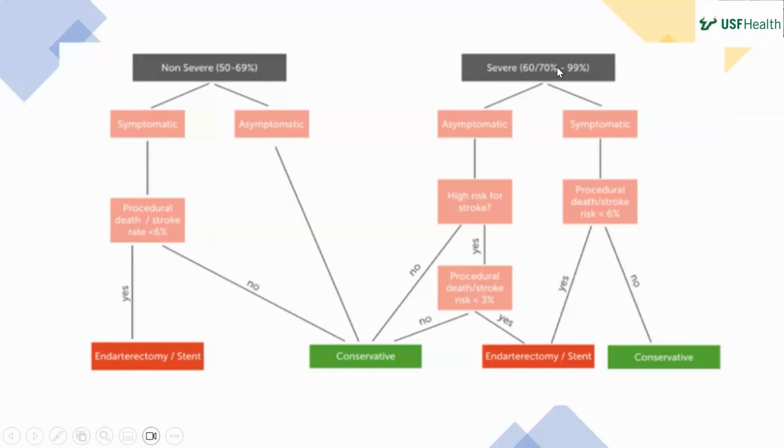And then if it's severe, so 60 to 70% all the way to 99%, it further breaks down if they're asymptomatic. I thought this was pretty ambiguous, but are they at high risk for stroke? If no, then just watch them.